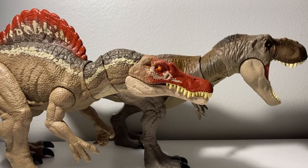Next, here is the Spinosaurus next to the Dino Rivals Bite and Fight Tyrannosaurus Rex. And they're pretty much in scale, though I've seen some side charts where Rexy was slightly larger than the Spinosaurus. Oh, this one I also sold on eBay, and is packed and ready to be shipped, but I don't really care for it, as its terrible action features ruin the great sculpt.